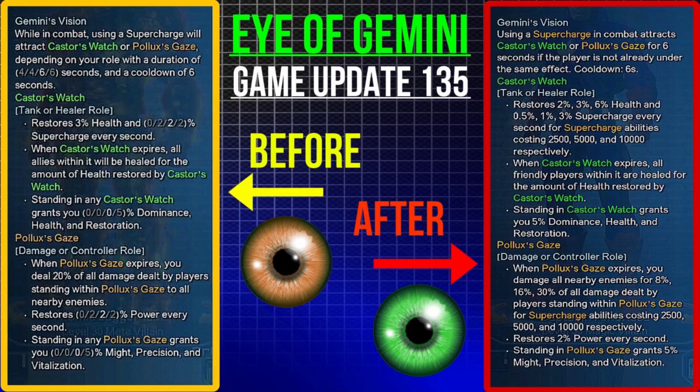It's not like that anymore. You can't stack your circles anymore. That's dead. What everybody should have been doing with that EOG, that's dead. You can't do it anymore. They fixed that. Now this is what happens, although they don't say it here.